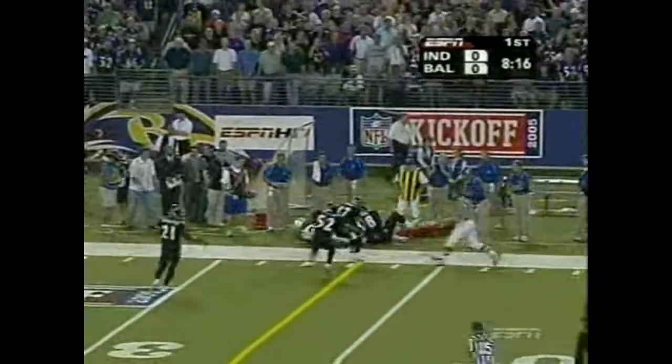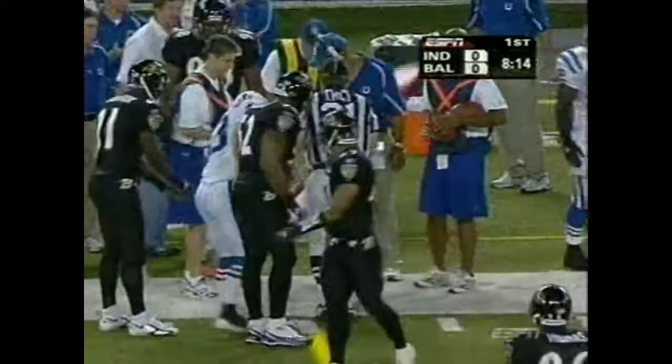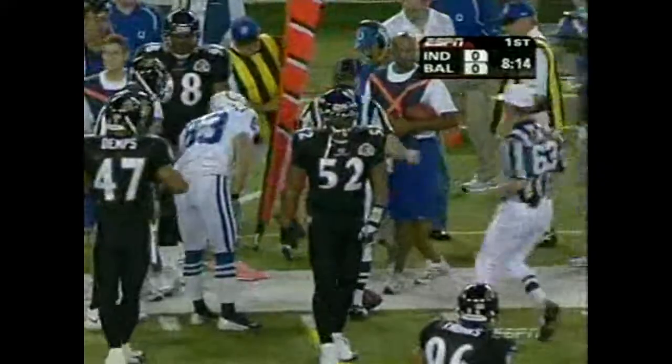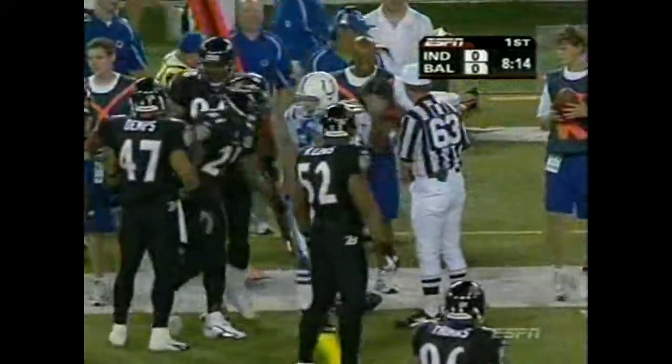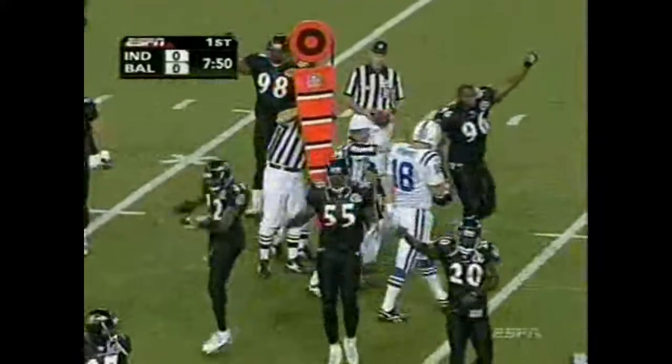Underneath, Edgerrin James diving for the sticks. Adalius Thomas was out there. So was Anthony Weaver, the defensive end. Michael, I said the one guy you just, and even Ray Lewis told us, the one guy you can never forget about is number 32. I think they turn it over.